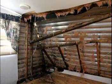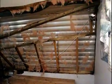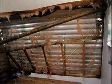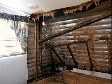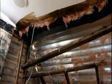So you can probably get an idea of just how bad that one is. The one below it, as you can see, this wood looks pretty good over here, and it's the left side, so we're going to probably be able to save some of that, but not over the left. But we'll get the corner board and the wall, and a lot of the ceiling up here is also not good. We're going to take care of that.